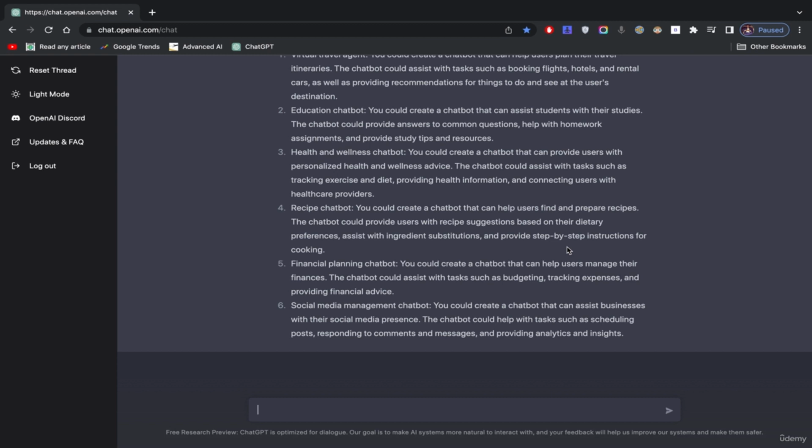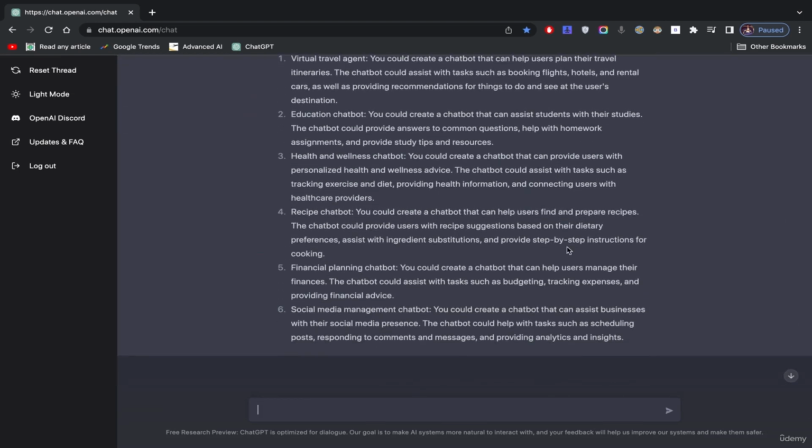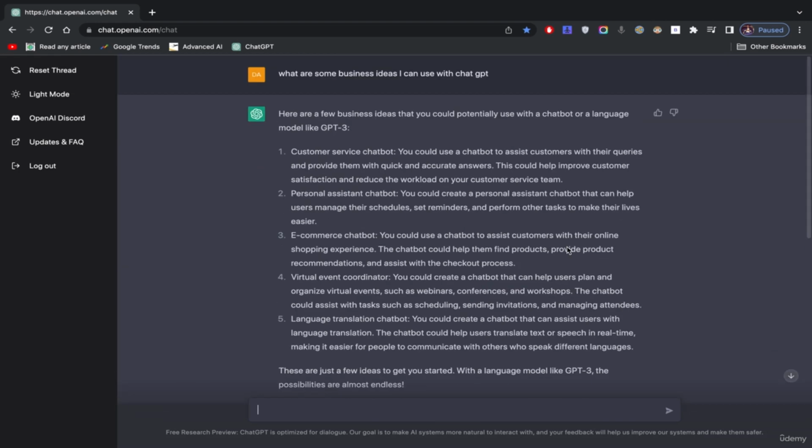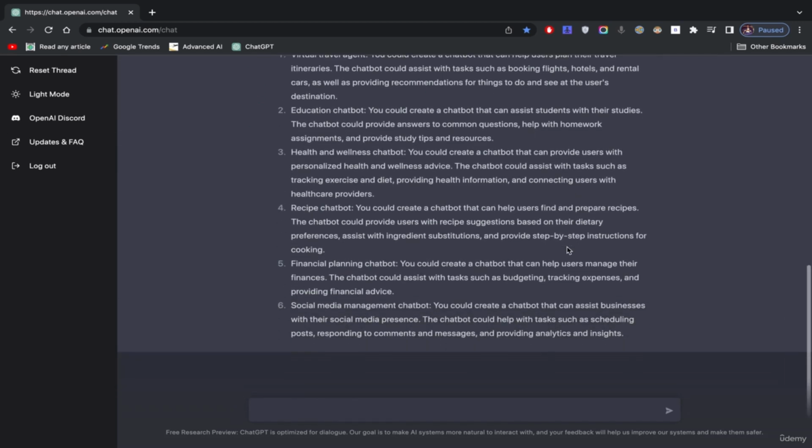So again, this is one of the most amazing things since the beginning of the internet. Where we're asking it is give us some business ideas that we can use, but we can go on and on. So that's the first module. We got it for business ideas. And while we're here, let's go ahead and ask it to expand a little bit.